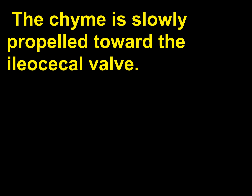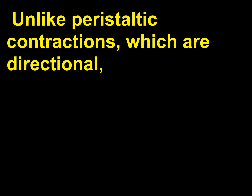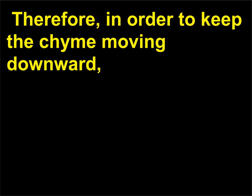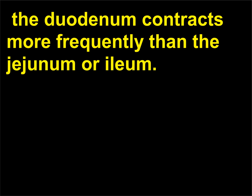The chyme is slowly propelled toward the ileocecal valve. Unlike peristaltic contractions, which are directional, the contractions of segmentation are not directional. Therefore, in order to keep the chyme moving downward, the duodenum contracts more frequently than the jejunum or ileum.